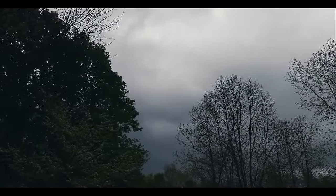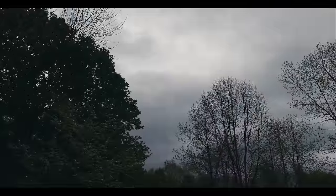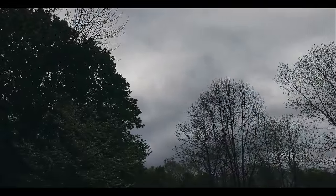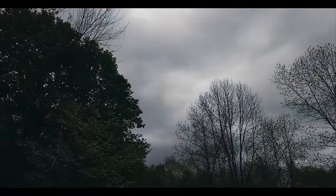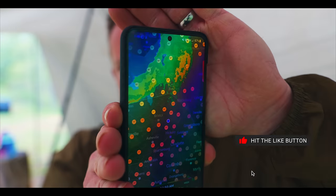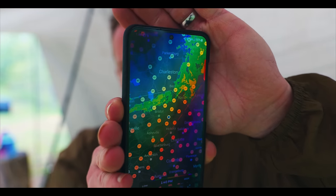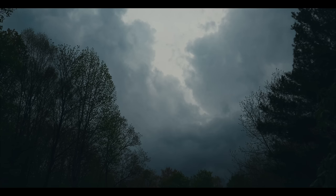You can tell that there's instability in the atmosphere. You can feel it. Today's rather hot, it's kind of humid. All of a sudden, I'm feeling cold air coming through. Let's take a second here and look at the radar. Let's see what's coming our way. There's a line of storms headed this direction right now. The sky is dark. Looks pretty nasty at the moment.